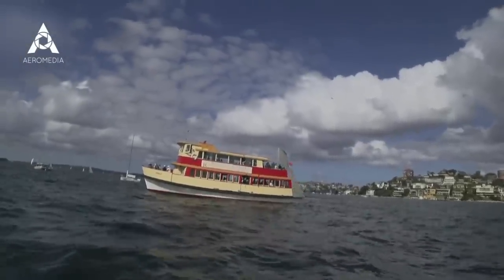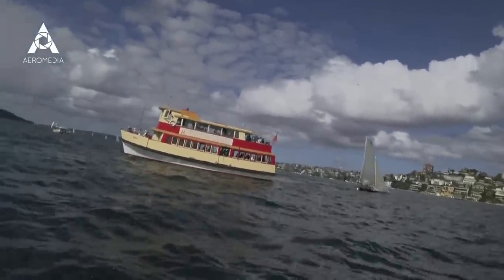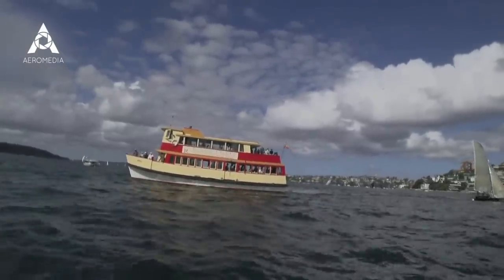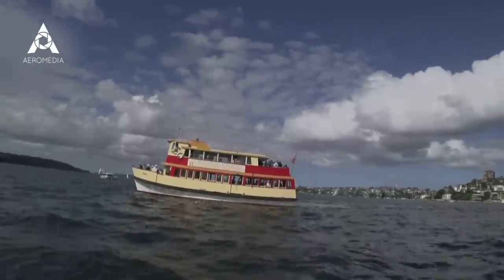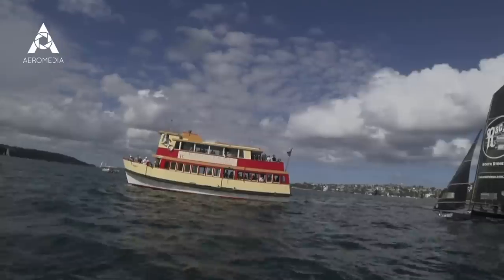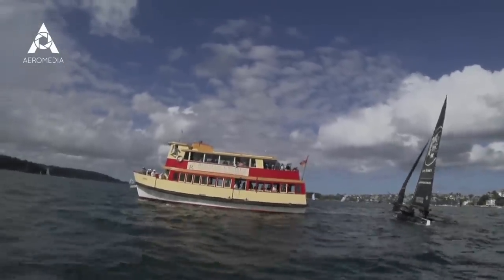Just got the Rag and Famish Hotel, just heading over towards the spectator ferry. Hello, beautiful. Got some fans on Matty Allen's boat here. All good. 18-footer fans or Bucko fans? No, 18-footer fans, Ian. Sound like Bucko fans to me, big fella.